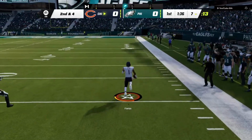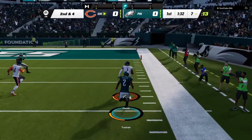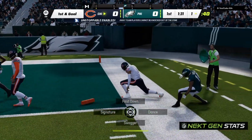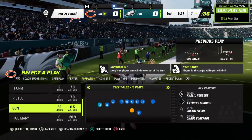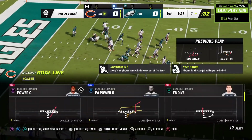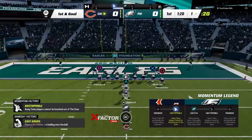They find some open field here. And he will finally be taken out of bounds. A big-time gain there on the keeper, using his legs to hurt him. First down. So that run there, I don't know if it's overstating things to call it a thing of beauty, but in terms of football plays, that's as good as you're going to see.